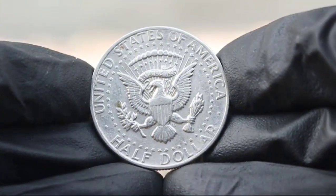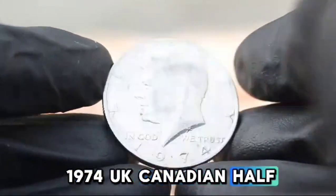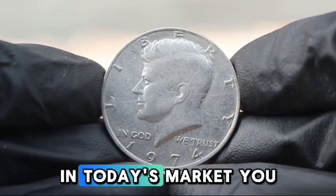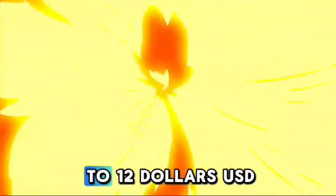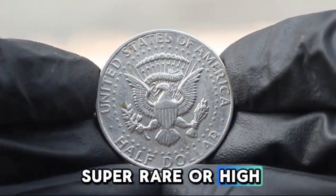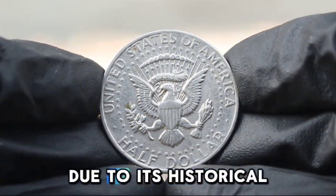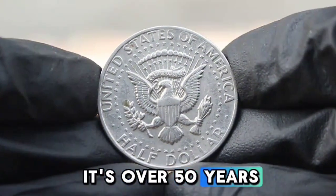So, how much is a 1974 UK Canadian half dollar in good condition worth today? In today's market, you can expect to see this coin valued at around $8 to $12 USD. While it's not a super rare or high-value coin, it still holds interest for collectors due to its historical significance and the fact that it's over 50 years old.